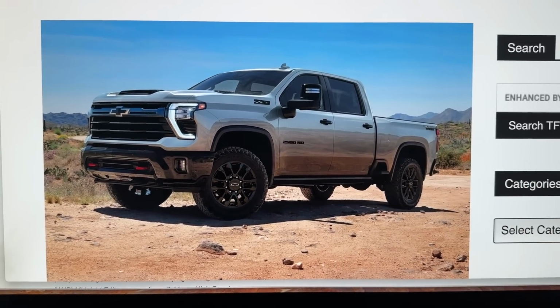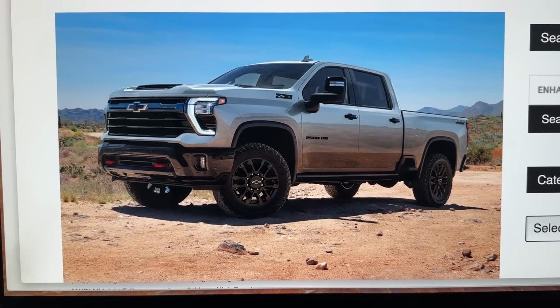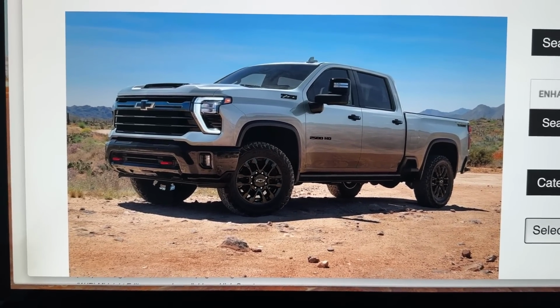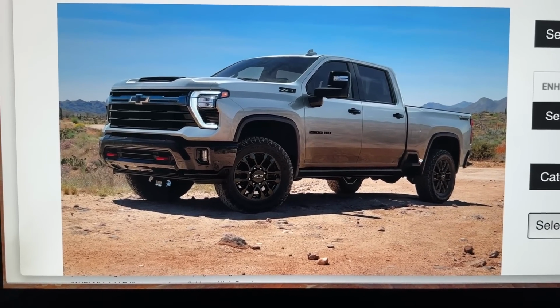It looks very similar to some of the other heavy duty trucks. They're using LED lights, so it's a little bit more premium look. Red tow hooks, black painted bumper, kind of like our Trail Boss had back in the day. It's a good looking truck. It's nothing too insane that they're doing with it. A Trail Boss is not a super extreme off-road trim.